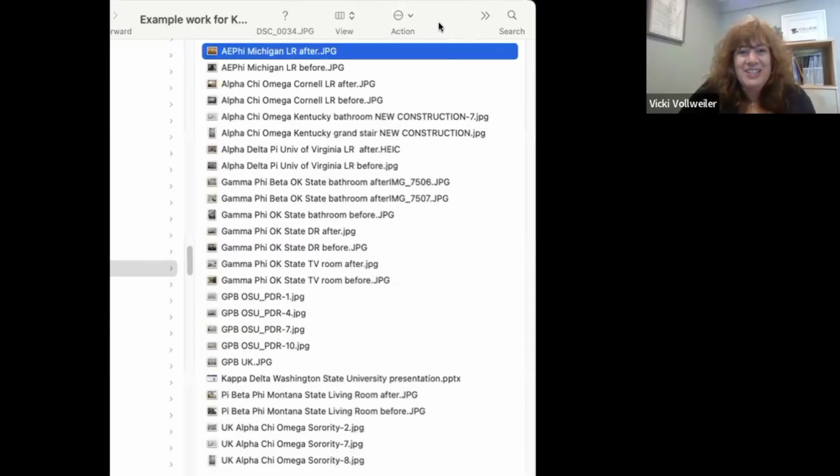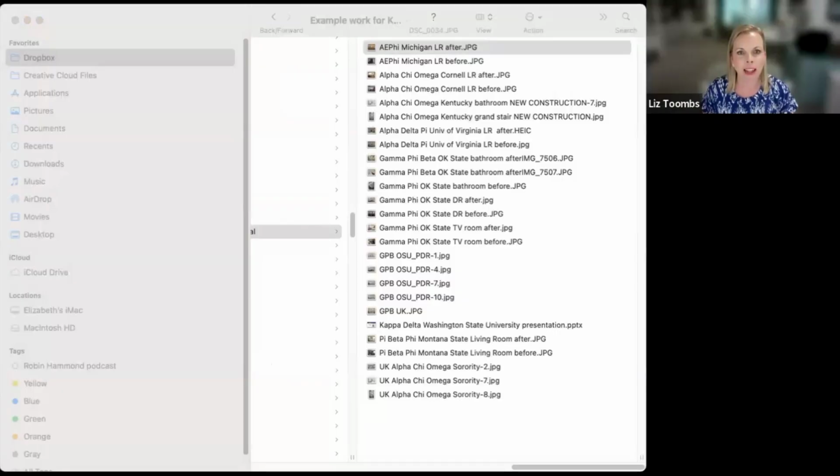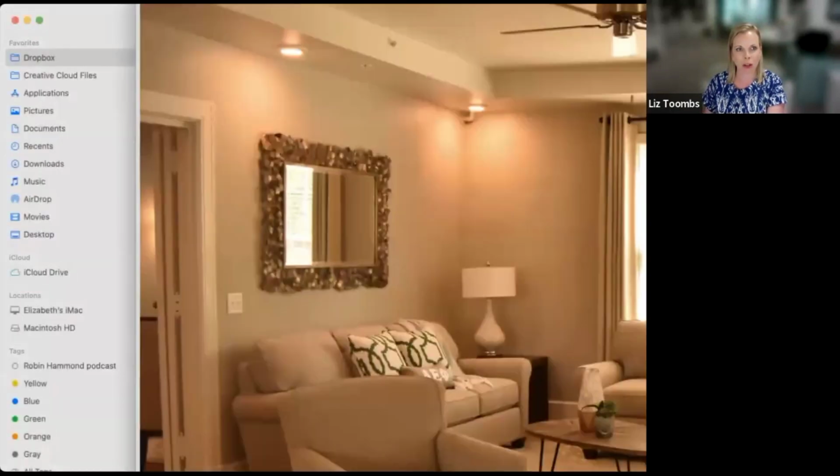Okay. I'll screen share with you here. Perfect. That way we can all see and get great ideas. Let's see here. Is this working? There we go. Here, this is a sorority house that we had done. What's interesting is, let me see if it'll let me click through here. Oh, sorry. Hang on. Give me 2 seconds. Oops. Sorry. I'm not sure what the green box is.